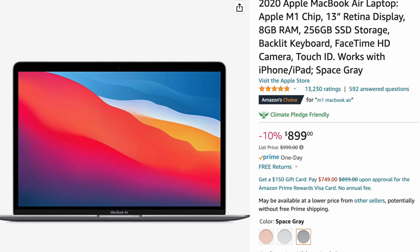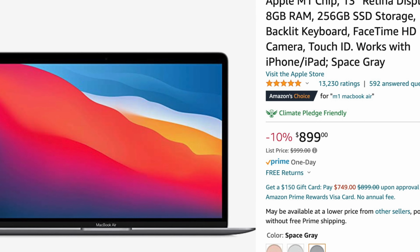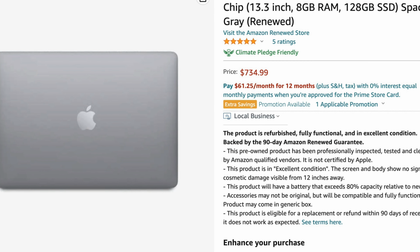And speaking of the price, I actually didn't mention that. You can find this laptop at a lot of places for around 800 to around 900 bucks. And if you want to get it refurbished, you can find a little bit better deals. I found this as low as 750 refurbished. And as far as the model that I would recommend, if you're a casual user, like I said, the 8GB of RAM base model with 256 storage is honestly a great decision.